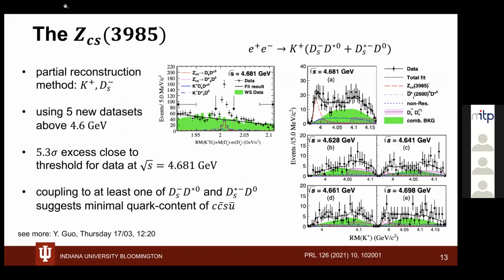So what we looked for is the e+ e- annihilation into a charged kaon, and then either a D_s D* or D_s* D. The reason we look into both of these processes at the same time is that we're using a partial reconstruction method here. So we aim to reconstruct the K+ and the D_s-, and then look into the recoil mass of that system. And if you do that, you find a peak here at the D* mass.